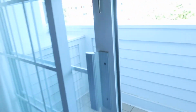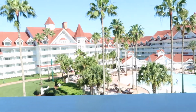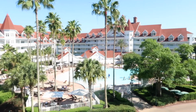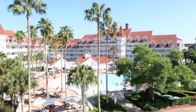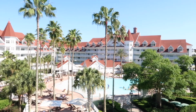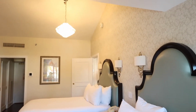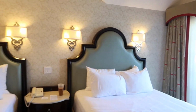And then a little dormer balcony out here. Hello. So you can see the pool. You can still hear the boats. So that's what the bedroom looks like from the balcony. Lots of lighting. Lights on either side.